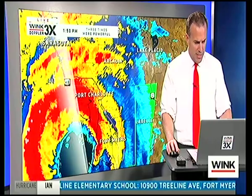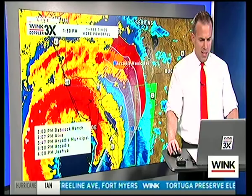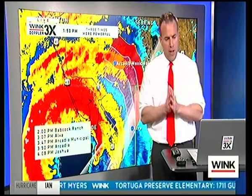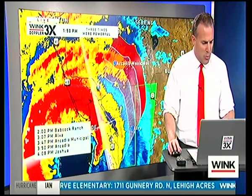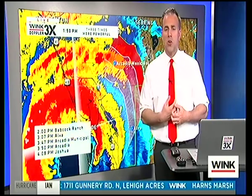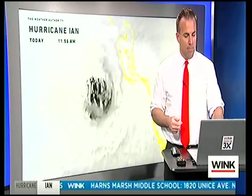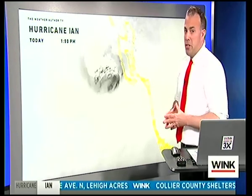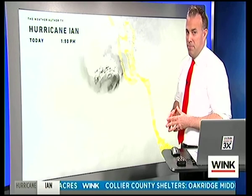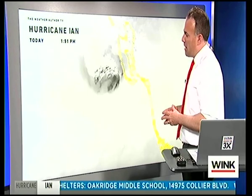And as we time this out, this is going to be working its way towards Arcadia at about 3:45 to 4 o'clock. So as far as the visible satellite is concerned, let's take a look at what this looks like when the eye moves in, what you could experience. Granted, it's filling in a little bit, but there is no doubt going to be sun on Captiva. How about that? That is a scene you will maybe not even see again in your lifetime.